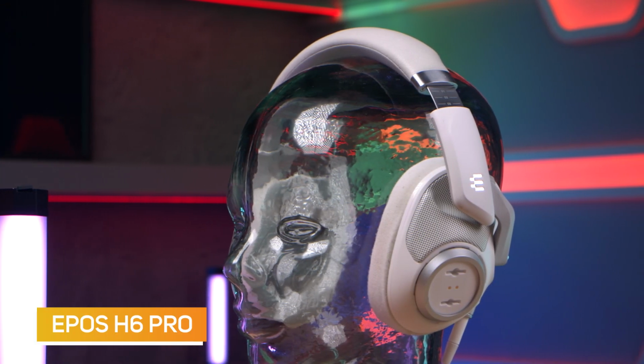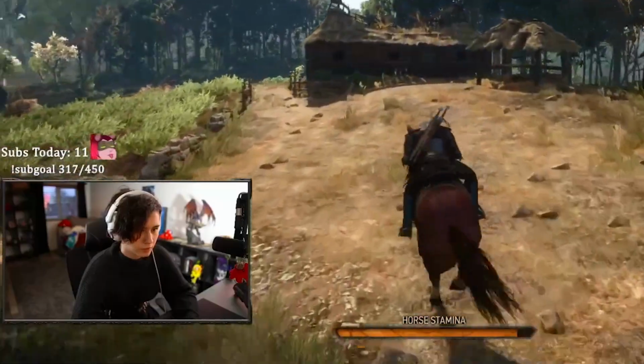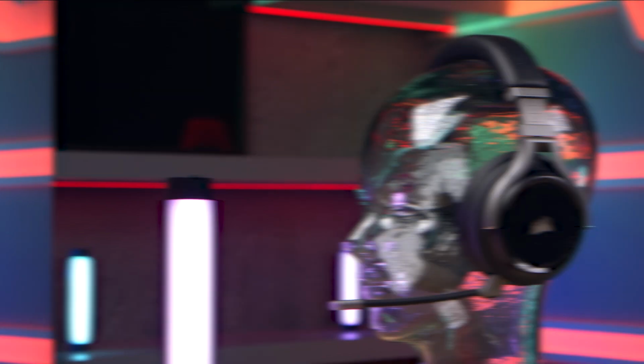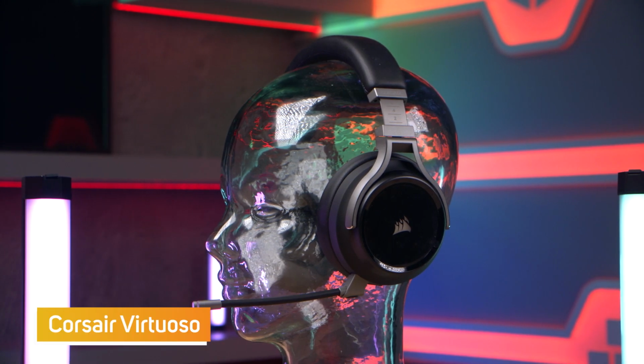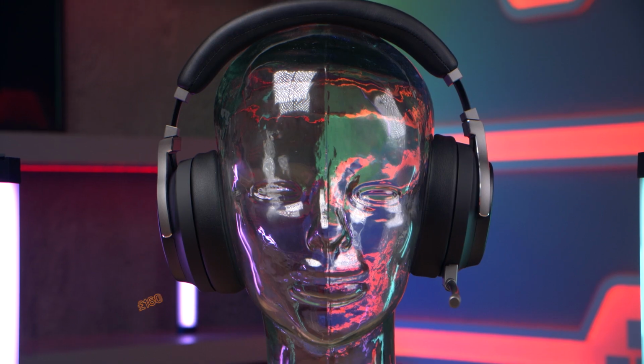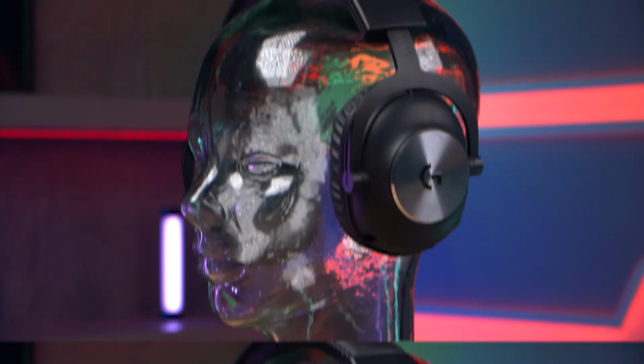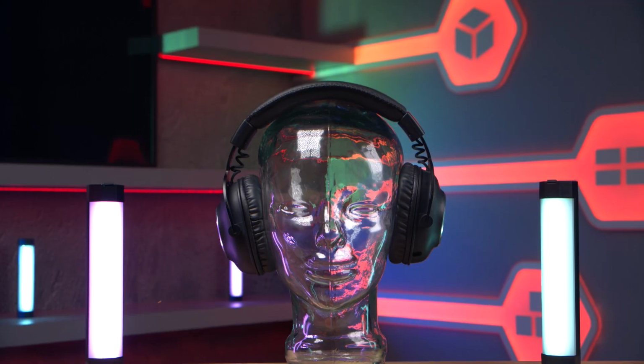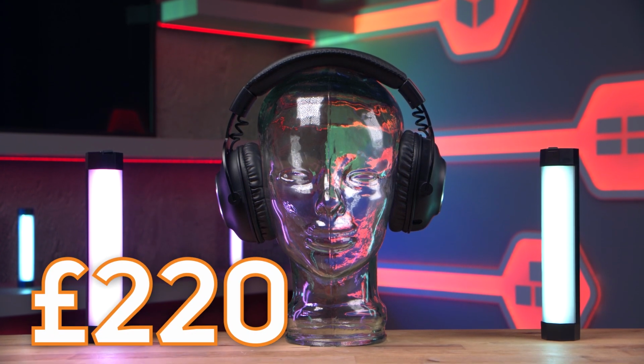The Epos H6 Pro, as seen used by me, Rage Darling. These retail at around £150. The Corsair Virtuoso, as seen used by Anifusia. These retail at around £160. And the Logitech G Pro X Wireless, as seen used by Danik D. These retail at around £220.